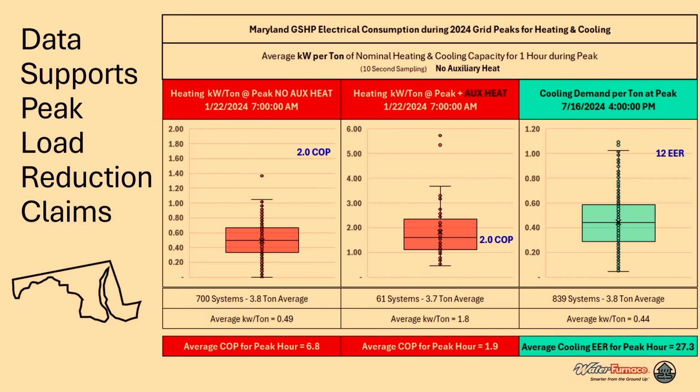Again, here in Maryland, we had some questions from the Public Service Commission there, and these are the answers that we came up with. This one here, you can see in Maryland on the left, there are 700 systems averaging 3.8 tons. None of those systems used electric strip heat at all during this heating peak event, January 22nd at 7 a.m. last year. At that same time, there were just 61 systems in the state of Maryland that had auxiliary heat activated. That's 11 to 1 is the ratio. Well, a 10 to 1 ballpark. But even using auxiliary heat, those systems were operating at COP of 2 in their kilowatts per ton performance.